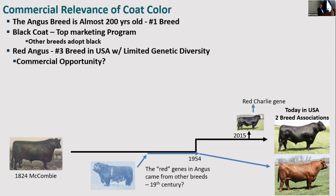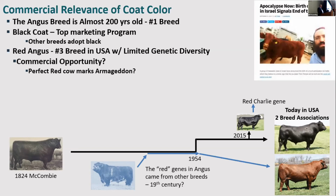And during that time, another red gene popped up from Black Simmental called the Red Charlie gene. So that was another new mutation in MC1R. Still was thinking about it. And then we were approached by an online gambling person from the UK, and he wanted to make the perfect red cow that would mark the Armageddon. So this is covering up my headline, but it basically says apocalypse now if you get the birth of a red heifer in Israel. And so the idea was he wanted to pay us to make this perfect red cow.